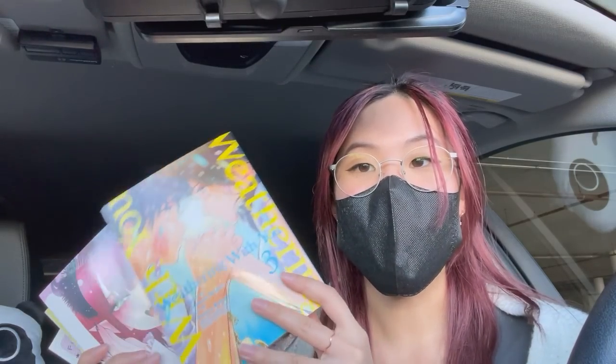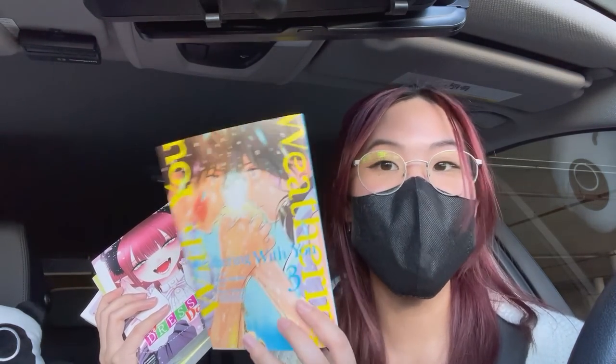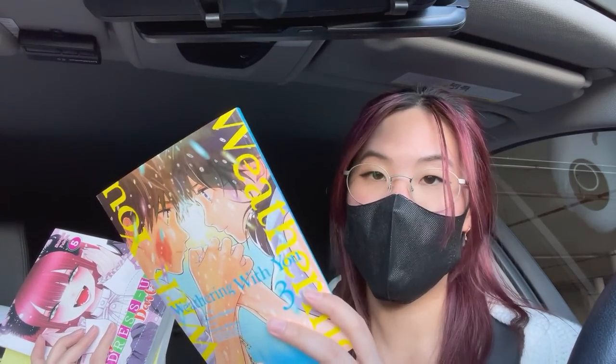So the next series I got was Weathering With You, Volume 3, and this is the only one that I was missing. I have Volumes 1 and 2. I've watched the movie, but I haven't read the manga, so that's what I'm going to be doing now that I have volumes 1 through 3.